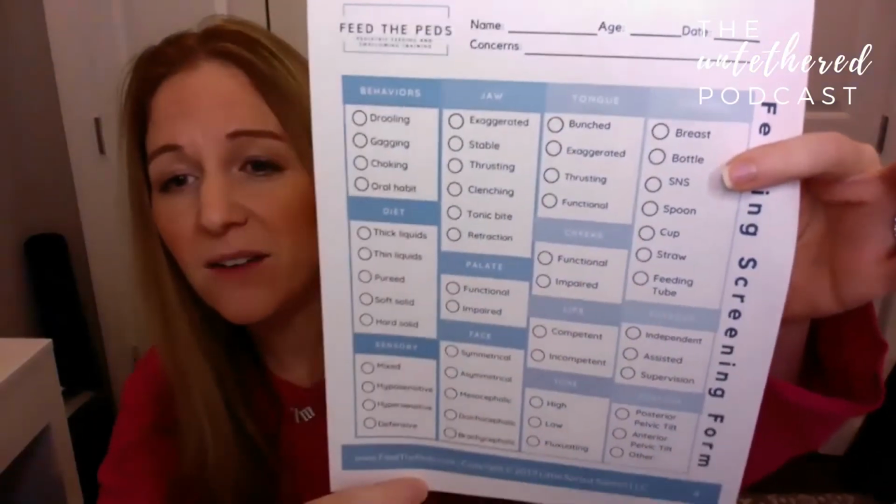The next item I'm going to discuss is our feeding screening form. It has 50 of the most common concerns or symptoms that may come up on a pediatric feeding screening, with everything from behaviors to diet, sensory. This is where the sensory component comes in. Jaw, palate, face, tongue, cheeks, lips, tone, utensils, support, posture, all these different things that we really need to be screening for. And yes, this is not an eval. This is just a screening.